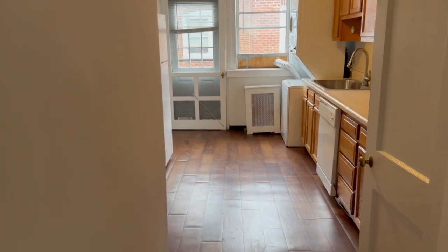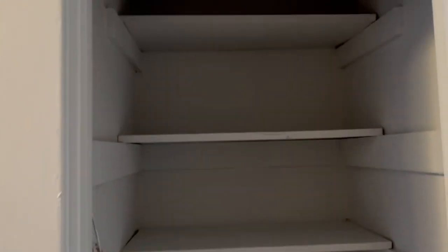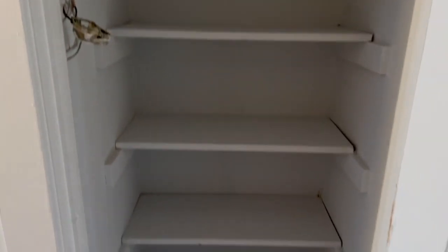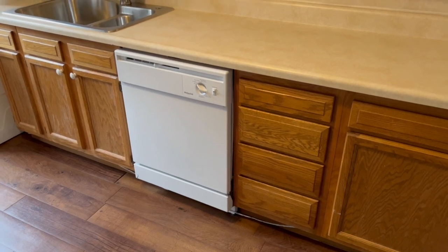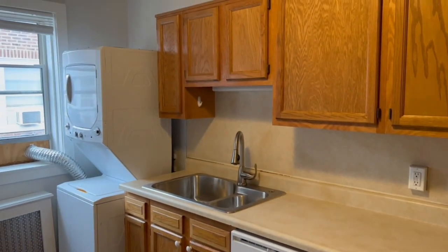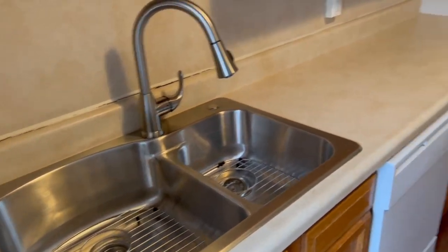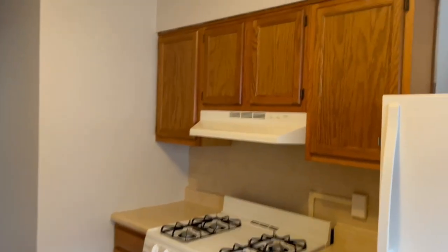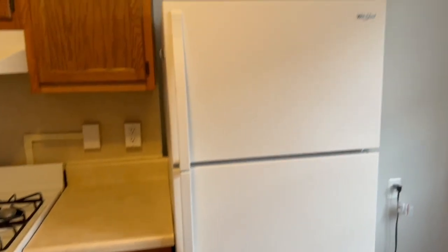It's a huge kitchen. It has a beautiful dark floor. As I walk in on my right hand side here, you have a nice size pantry. And also you have a lot of storage cabinets. You have a dishwasher. You have laundry machine. You have a sink. And on the right hand side, you have additional cabinet space, a gas oven and cooktop, and a refrigerator.